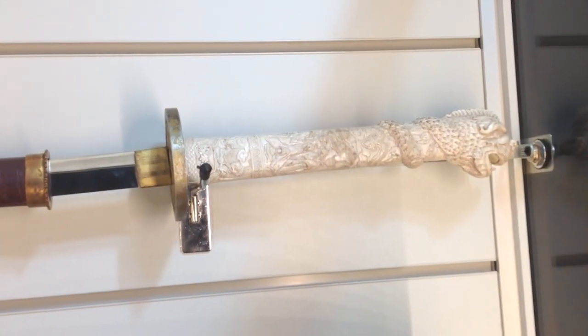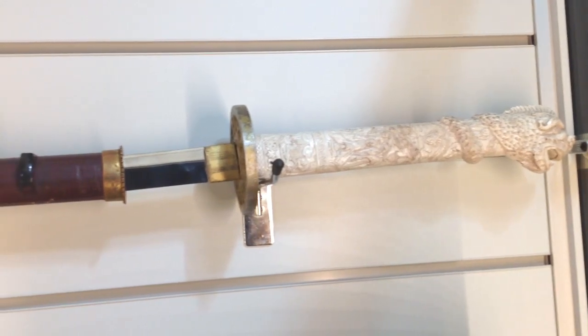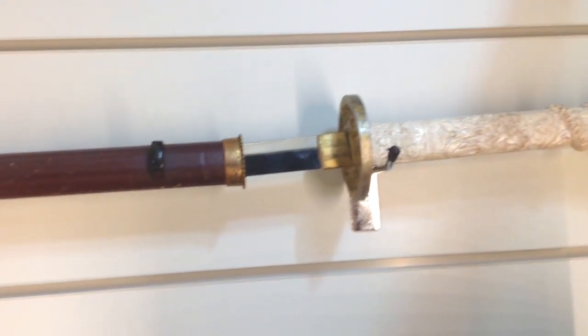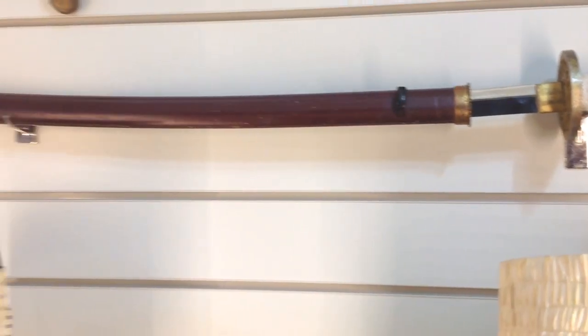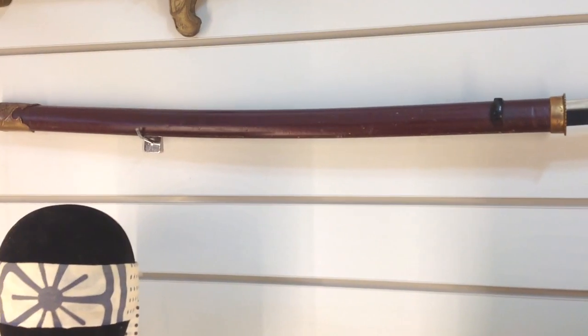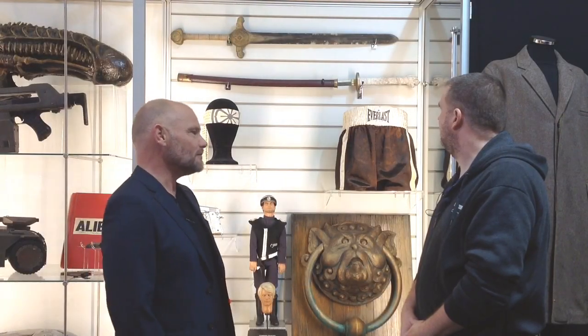The katana with the scabbard. This is the second time we've offered this sword. The gentleman who purchased it originally has consigned it back to us. It's the only one I've ever seen or handled that has the scabbard. So it's a really nice item. And it's kind of the signature piece from the movie.